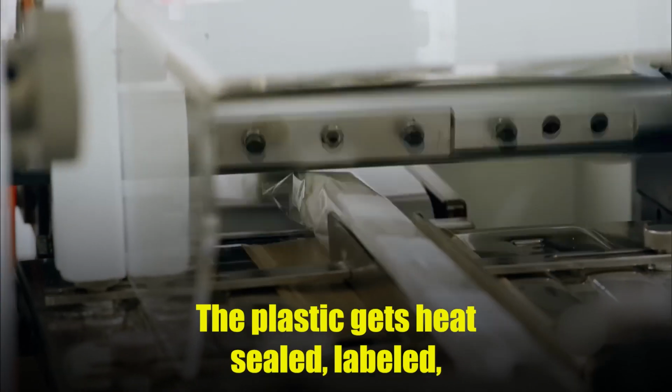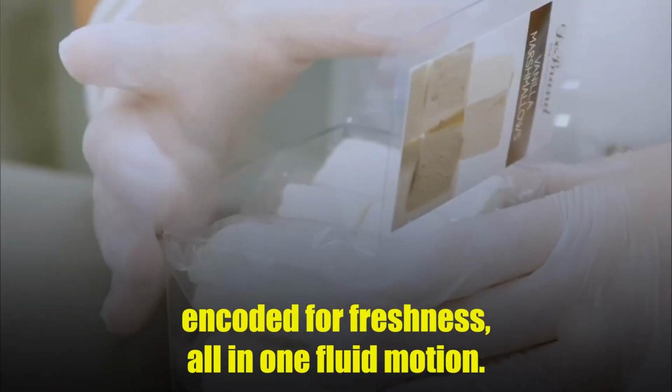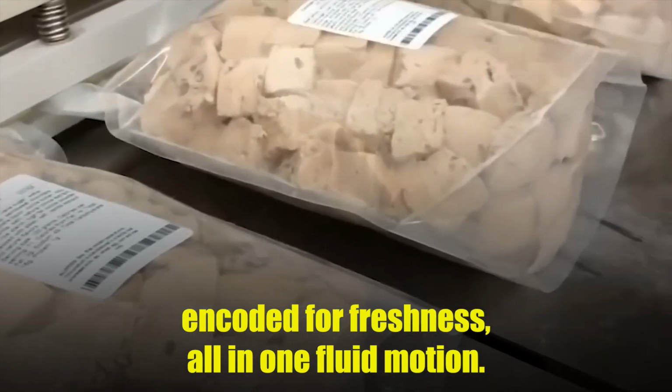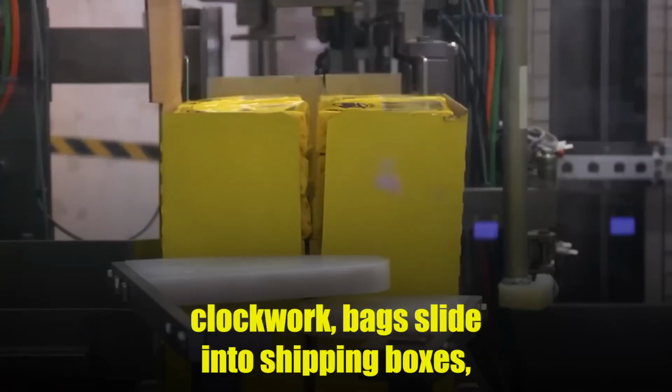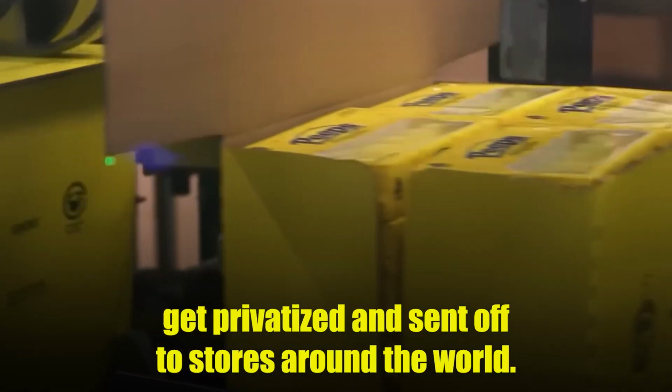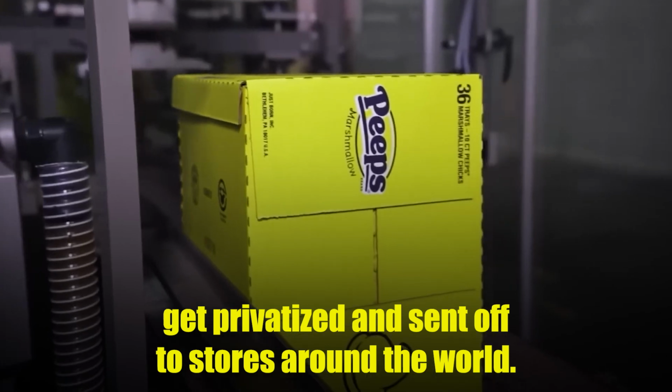The plastic gets heat-sealed, labeled, and coated for freshness, all in one fluid motion. And like clockwork, bags slide into shipping boxes, get palletized, and sent off to stores around the world.